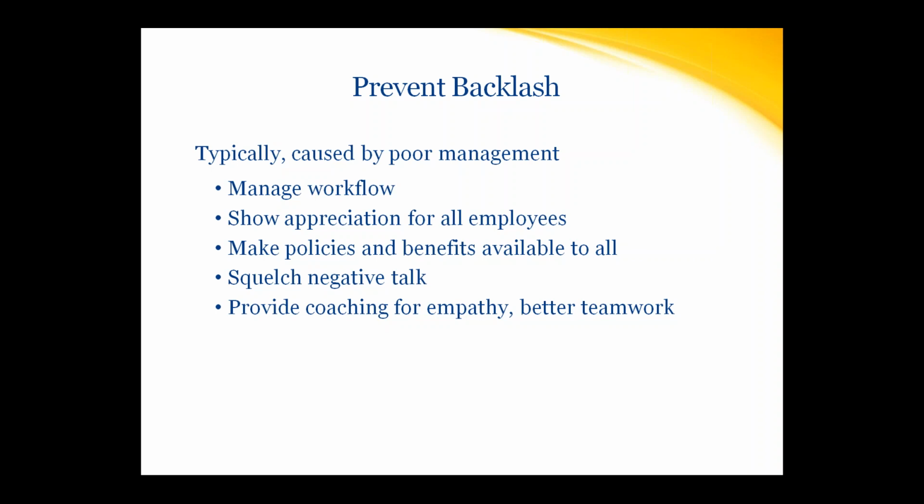And so it's important to manage the workflow along the lines of what we talked about earlier, but also making sure that all employees feel appreciated and the lines of communication are open for all employees, because sometimes the backlash is simply that an employee thinks a pregnant woman is getting better treatment than he or she is getting, and so you want everyone to feel like they are appreciated and part of the team. And make sure that policies and benefits are available to everyone. Make sure that the people who aren't pregnant understand they too can take leave when they need it. If they want to work flexibly, that's available to them.